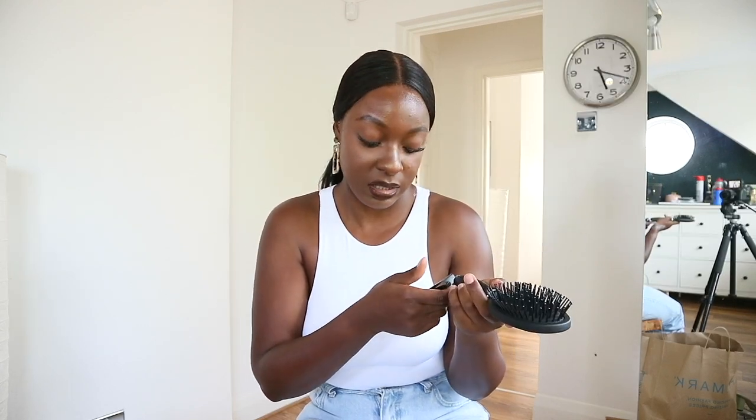I picked up a new hairbrush because the one I've got, all of the bristles are melted, because whenever I blow dry my wig, the heat from the blow dryer has melted the bristles. I got this and it was 90p. Wow, something in Primark under £1. Do you remember when Primark used to do stuff for like 79p and 69p?